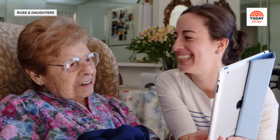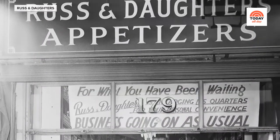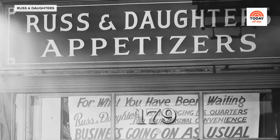It's a tremendous feeling to be now the granddaughter and great-granddaughter. Justice Ruth Bader Ginsburg was a good customer of ours. Her family came from the Lower East Side, and she once said that before she knew the word feminist, when she looked up at the sign, Russ and Daughters, she understood that women could have an impact.